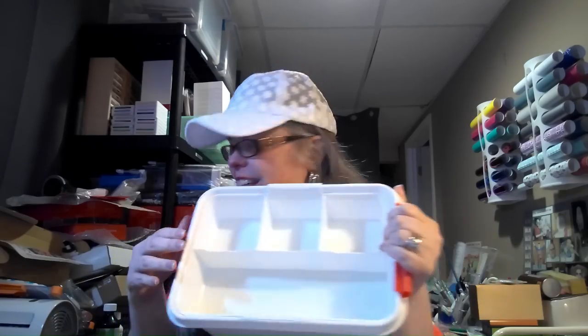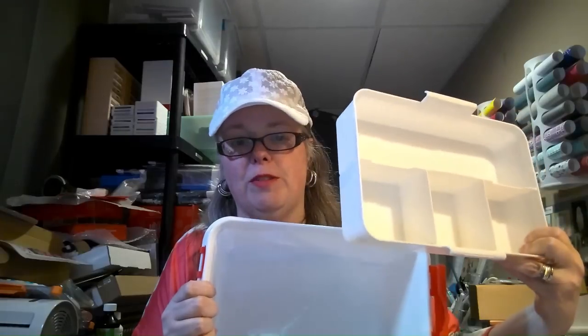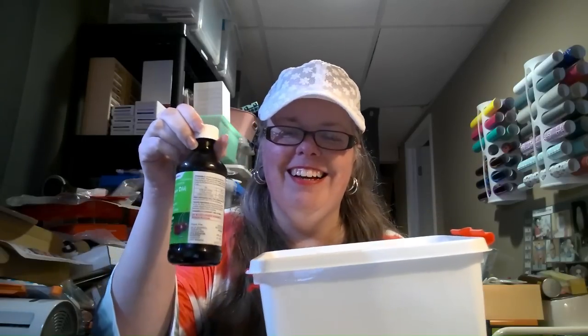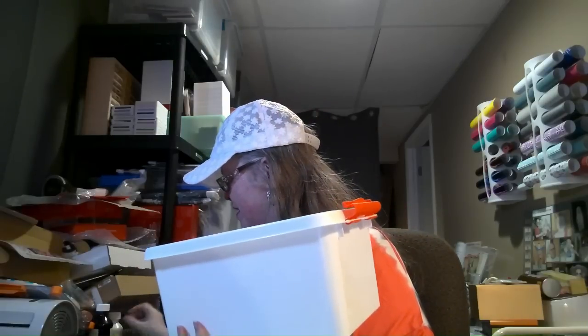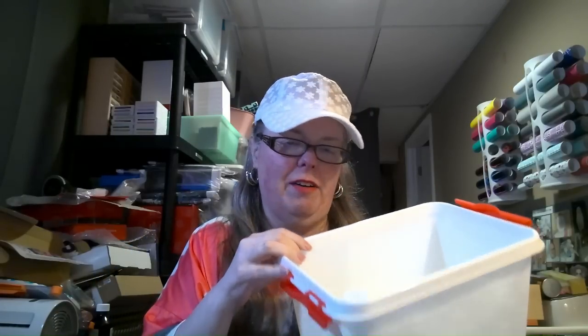But anyway, you can see that Band-Aids would fit great in this, or first aid kind of stuff. And then you can take this part out, and so really you don't have to use this part. You can just have this part if you want to put lots of tall bottles in it. But it's too small for a normal size bottle of cough medicine, though you can stick it on its side, and you'd have to anyway if you have the other part in. And then some kids' cough medicine would fit in here without that part.